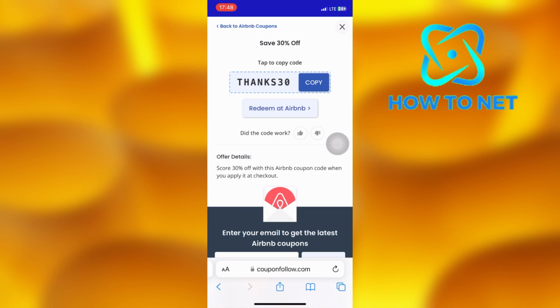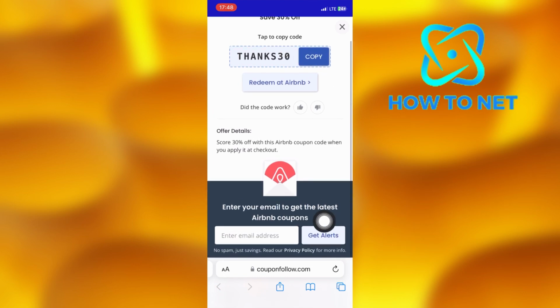As you can see, our code is generated successfully. Go ahead and copy the code to clipboard. Make sure to enter your email right here to get the Airbnb promo alerts every month. You can just tap right here to redeem directly to Airbnb.